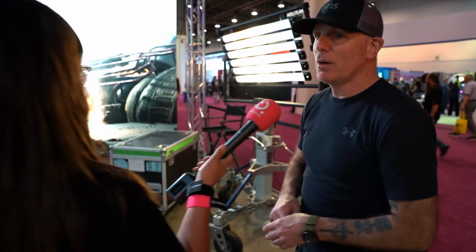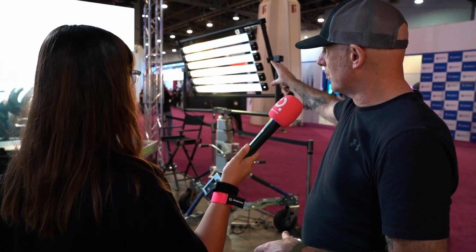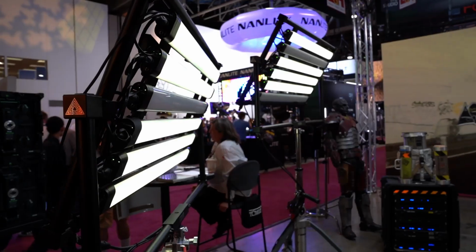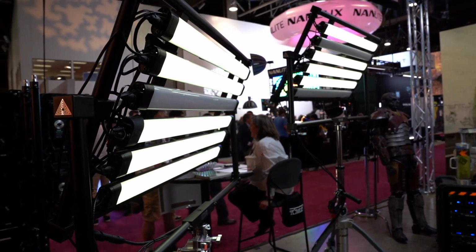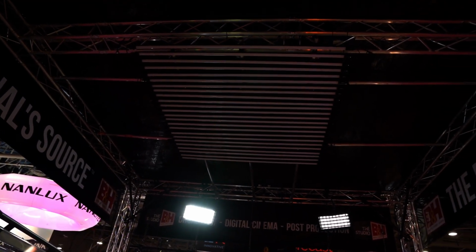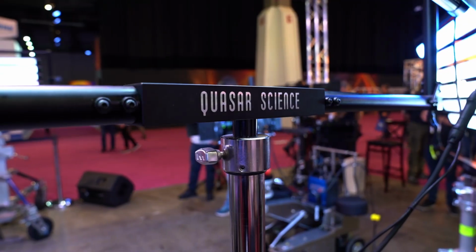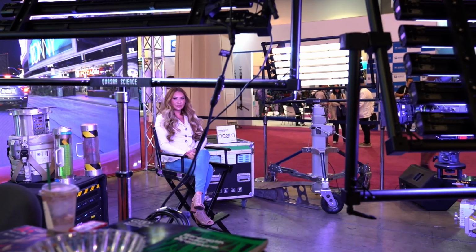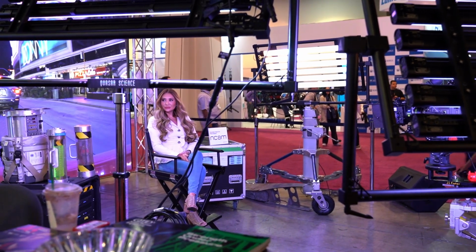These light arrays are by Quasar Science. This is called the double rainbow. It's a 6 light array that ties in with 2 other arrays in the booth itself, and then it ties into the overhead light. Again, this is another Quasar system. So all of these lights tie together over simple gigabit Ethernet to create our image-based lighting process.